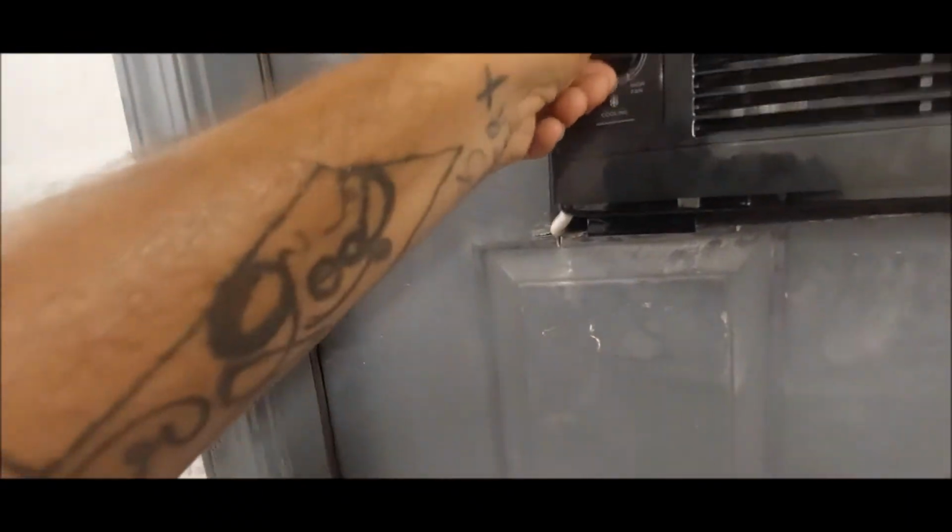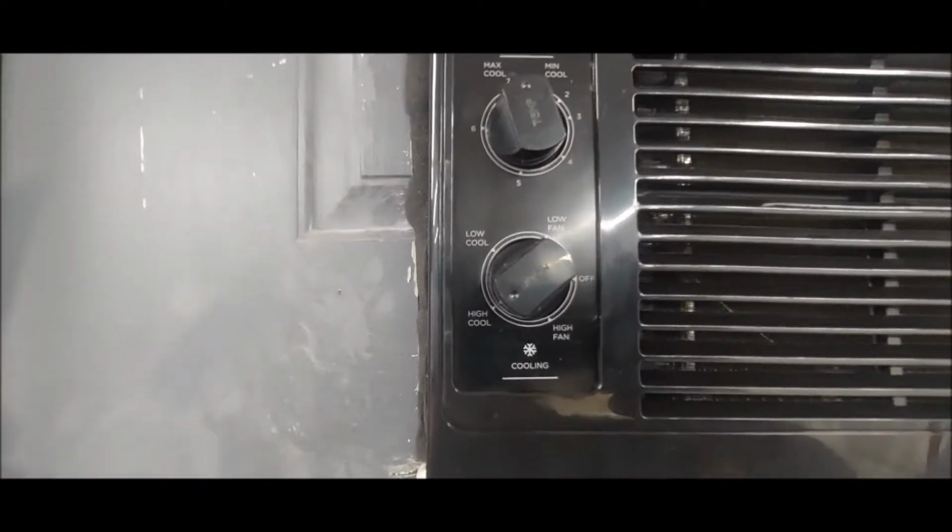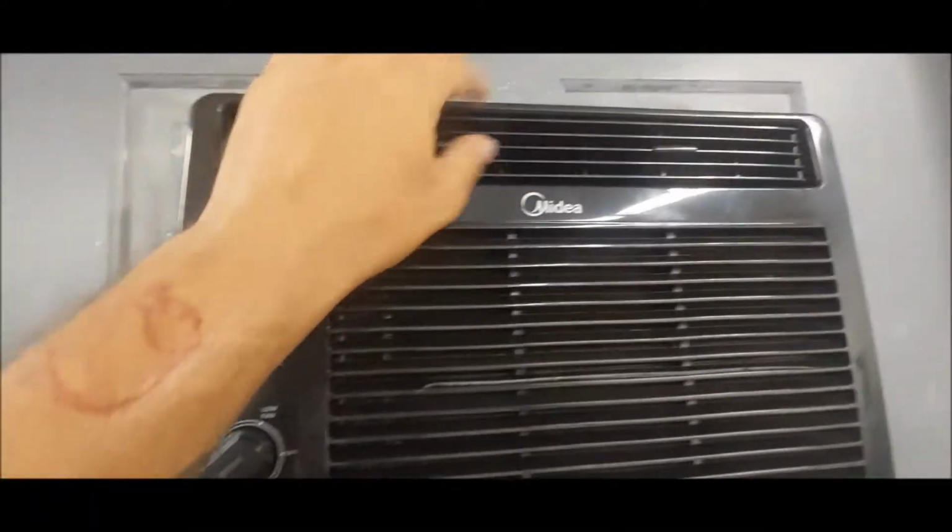So, first thing we're gonna do today, high cool and max. Yes, sir. Let that puppy start cooling the shop down.